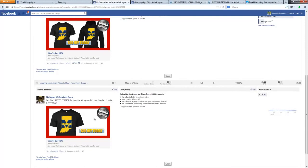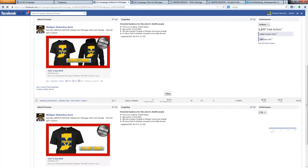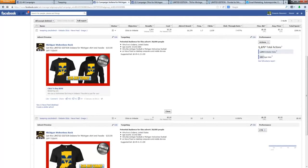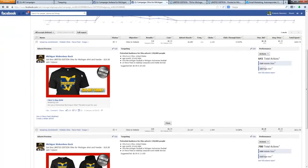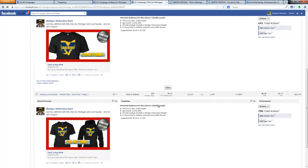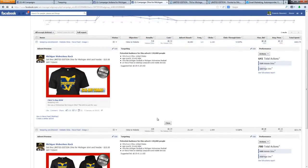I did a lot of testing with crazy backgrounds, stuff that popped out, and these always converted better. And sometimes just a single shirt will start converting. Sometimes the shirt and the hoodie converts better. It just depends on the campaign. This one, the shirt and the hoodie did better. This is the Ohio campaign, and this single shirt and the shirt and the hoodie both did well. They both kind of took off and were shown for a long time. So this was a good angle that got me started.